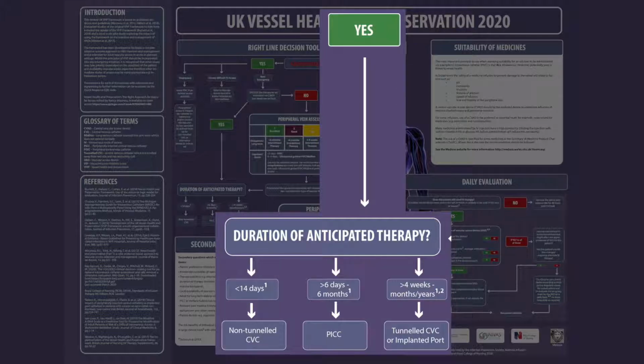If you have chosen a centrally placed device as being your most appropriate solution, the next step is to decide which device is the most appropriate for the intended duration of therapy. Here again we have acknowledged developments in the literature, most notably the MAGIC group led by Vineet Chopra, and have offered solutions including non-tunneled CVC, PICC and tunneled CVC or implanted port. Clearly, the availability of each of these devices will also depend on which services are available in your organisation.